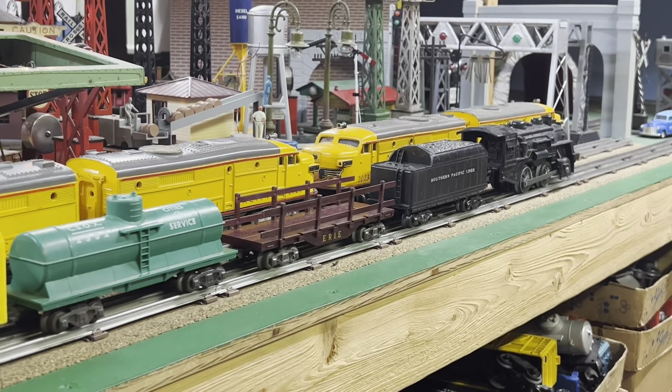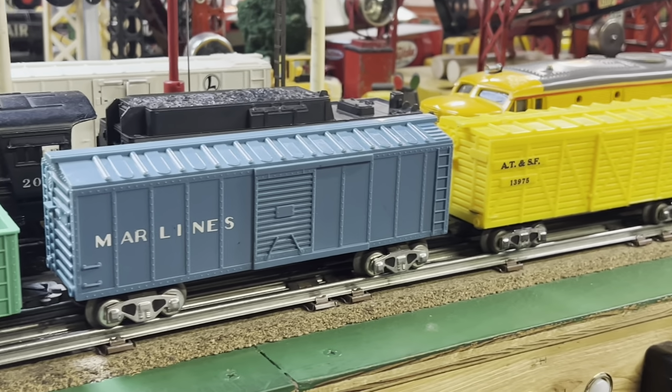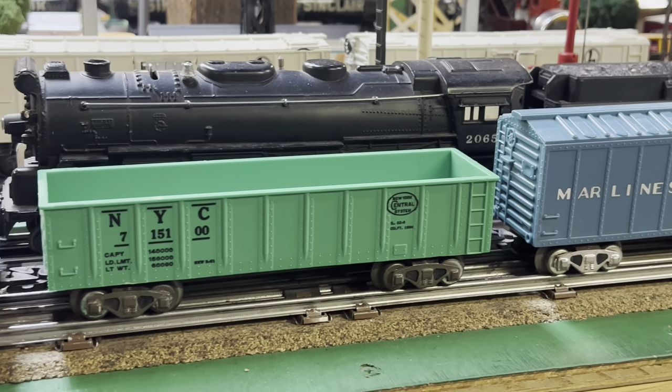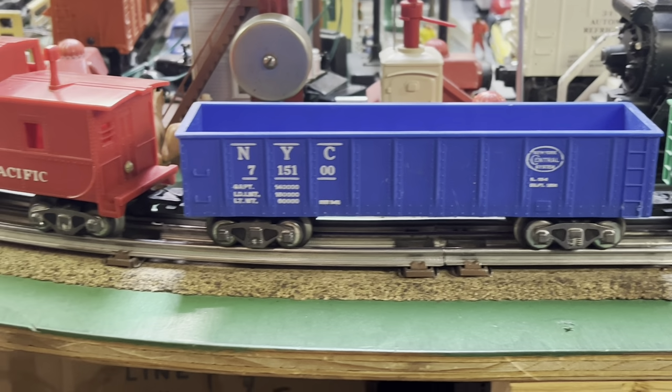All right, we're back on the track, and we'll see if the 400 can pull the original set plus the extra Marlines car, the green New York Central gondola. We found a blue New York Central gondola under the layout, and the caboose.